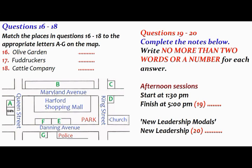These will always start at 1:30 p.m. That will give you an hour and a half for lunch each day. Sessions will be over each day at 5:30.